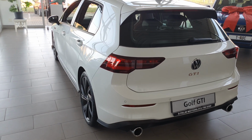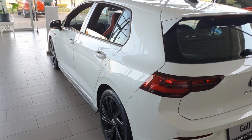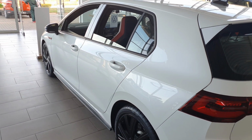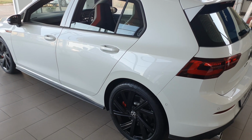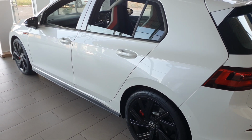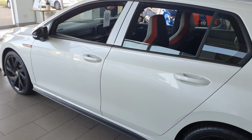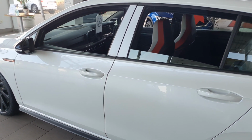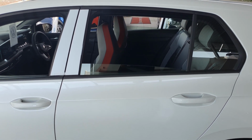On the side, the GTI features a razor-sharp line running from the tail lamp, connecting the door handles and running all the way to the GTI logo in the fender. There's also a black side skirt and some stunning blacked out 18-inch Bergamo wheels. The wheels don't come standard, you get them when you opt for the black style package, which costs around 7,000 rands.